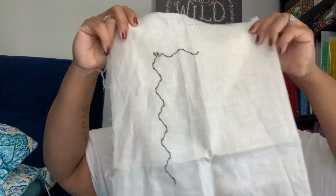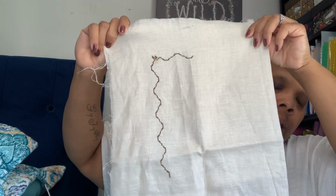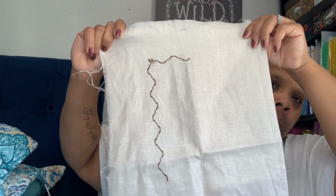But here is where I'm at. I'm just stitching on the border. Trying to get that border done, so that way I can start filling in. So there's that. You just can't use it for everything. You really can't. Okay. So now let's turn to the left here.